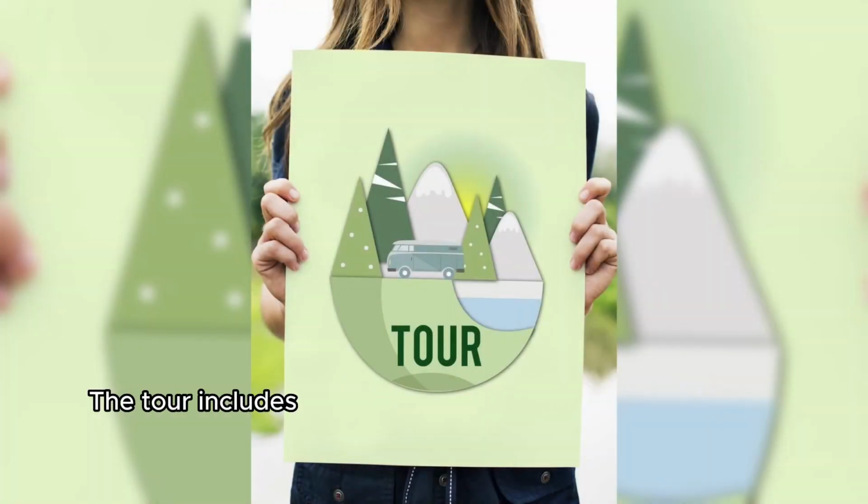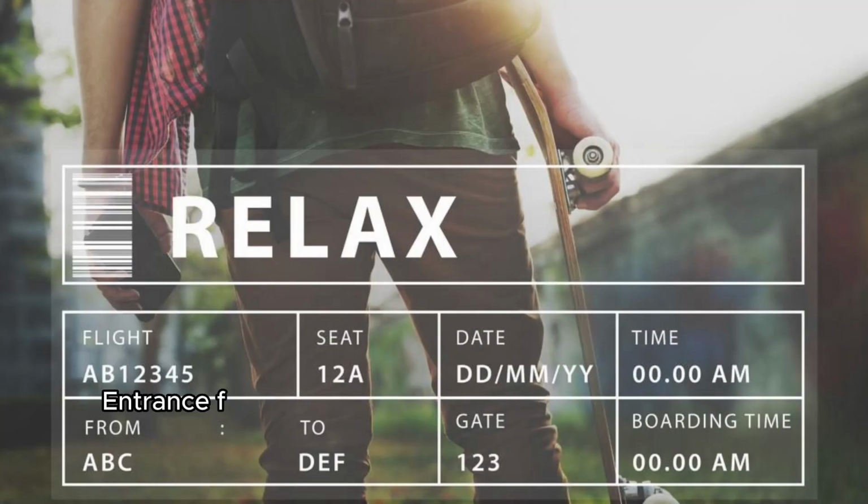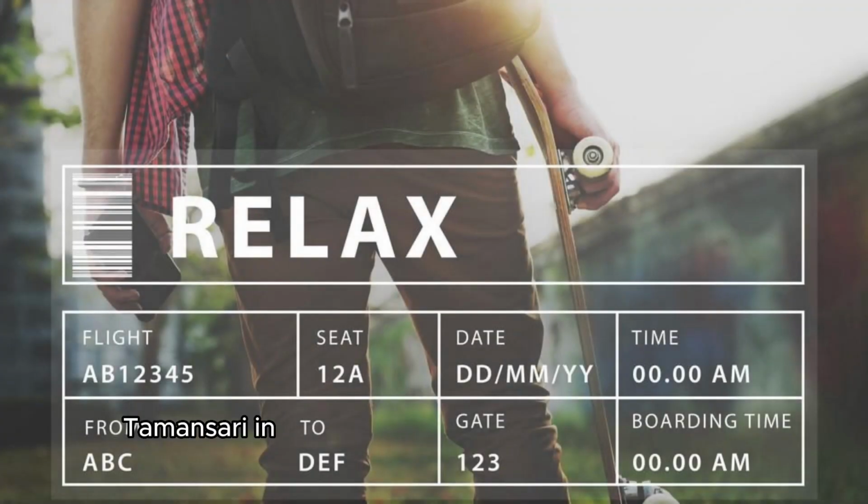The tour includes everything you need: transportation to and from your hotel, a guide, and mineral water throughout the trip. Entrance fees as per the program are also included, as well as parking fees, so you can sit back, relax, and enjoy your adventure. Taman Sari in Yogyakarta, Indonesia.